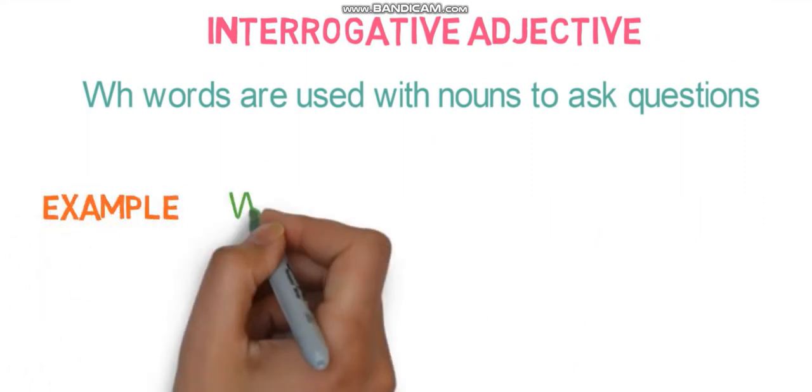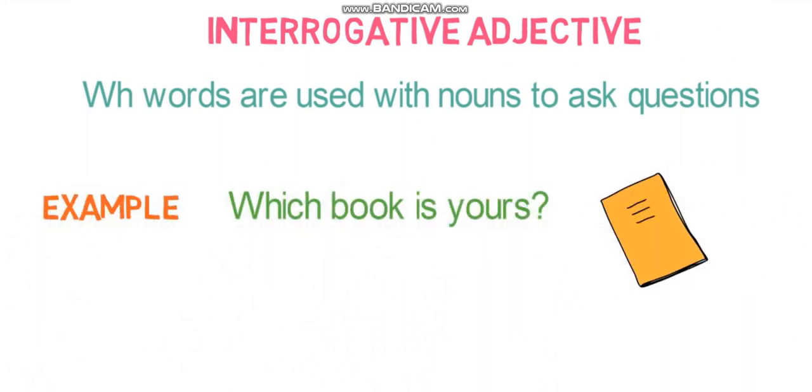For example, which book is yours? Here, which is used before book and is asking a question. Just like pronouns, we also have interrogative adjectives; we have interrogative pronouns as well as interrogative adjectives. Now, how are you going to identify it? Which book is yours? Which is used before a noun, which means it is describing a noun. When you are asking which book you are talking about, it is known as an interrogative adjective, which specifies which one.